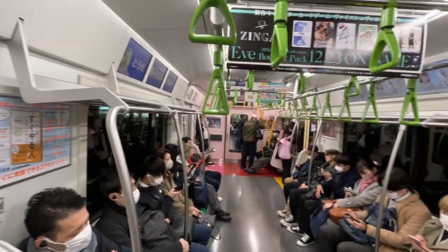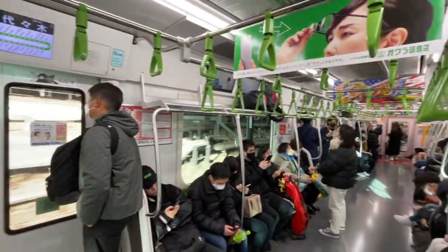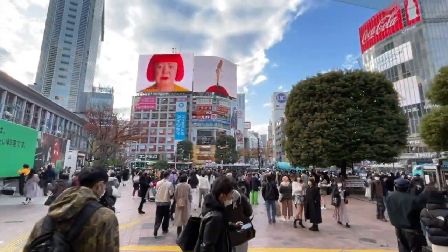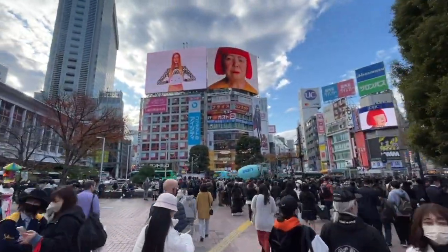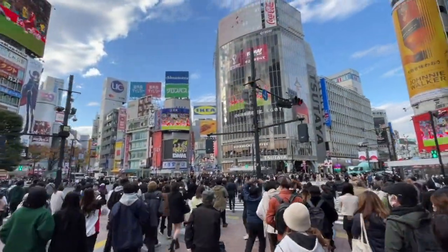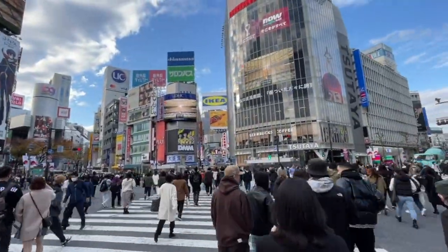You've probably seen Shibuya Scramble Crossing. It's an iconic view of Tokyo and of Japan. What it is basically a four-way intersection of streets, which allows traffic for 5 minutes and then pedestrian traffic for another 1 minute. And this repeats all throughout the day and night. Here's the view when the cars are crossing, and here's the view when the pedestrians cross. This is why it's called Scramble Crossing.